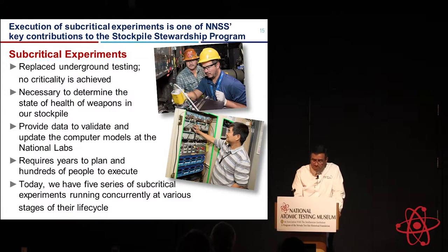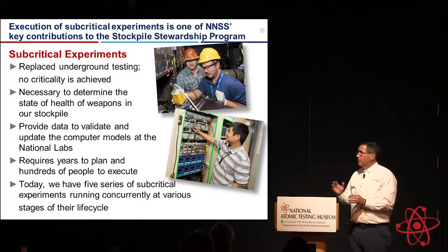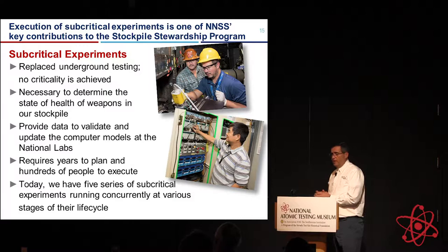So subcritical experiments, let's talk about those a little bit. This is what replaces the underground testing. We don't do underground full-up nuclear testing anymore. We do subcritical experiments, and a lot of what is used to validate the codes is coming out of here. So it's replaced the underground testing.